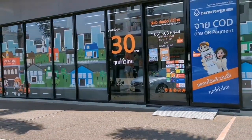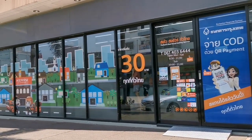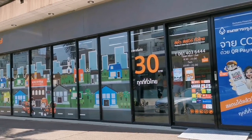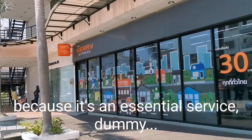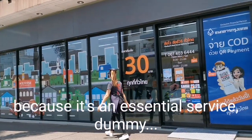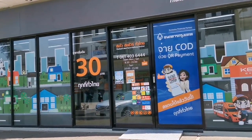Harry parcel delivery service is still open. I can see activity. People are walking around inside and doing the delivery stuff. I don't know why this is still allowed to be open. Maybe because the government didn't specifically mention that courier services cannot be open.